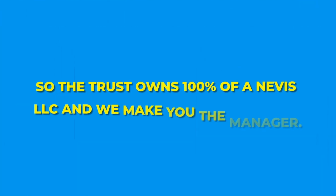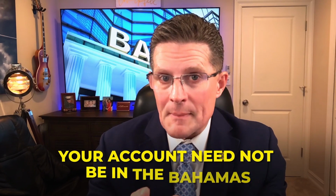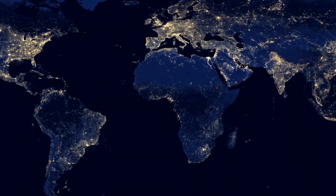Now, when we set up a trust, we want to give our clients the remote control. So the trust owns 100% of a Nevis LLC, and we make you the manager. We choose Nevis because it has the world's strongest LLC laws. Now, the client is the manager of the LLC initially, which controls the LLC assets and is the initial signatory on all accounts. Keep in mind that your account need not be in the Bahamas, but can be in any financial institution in the world that offers a financial safe haven.